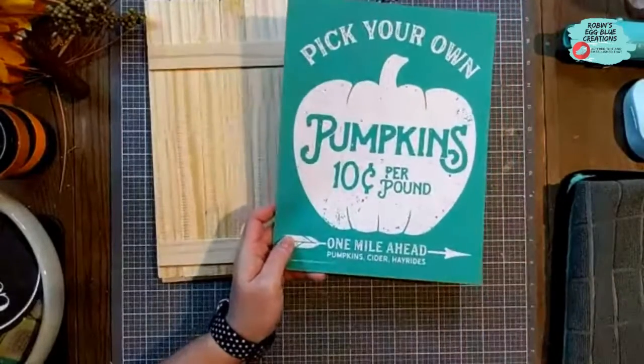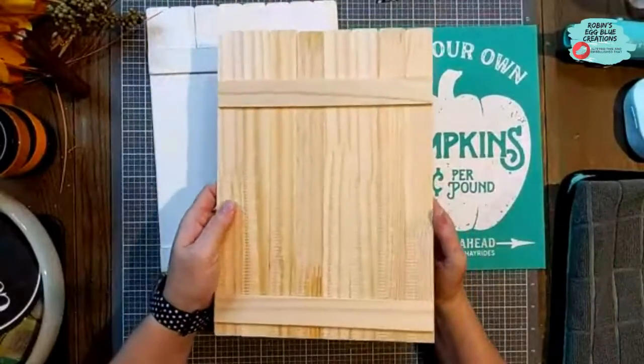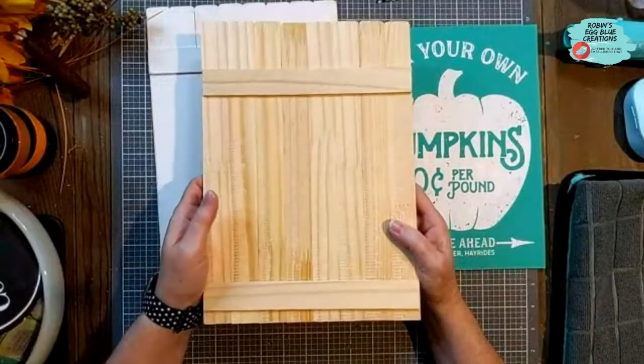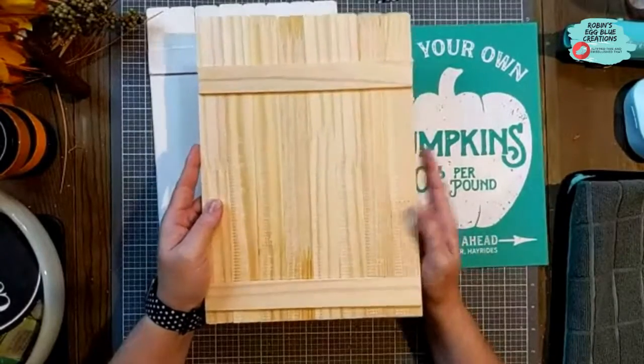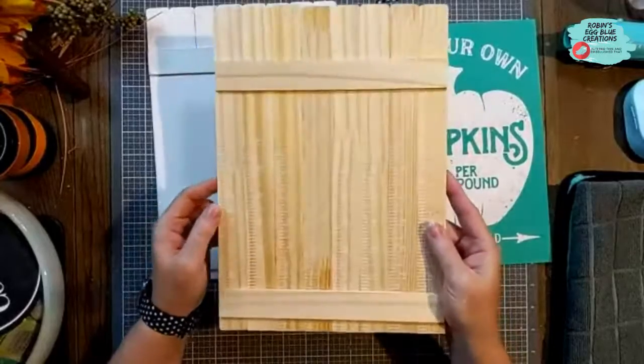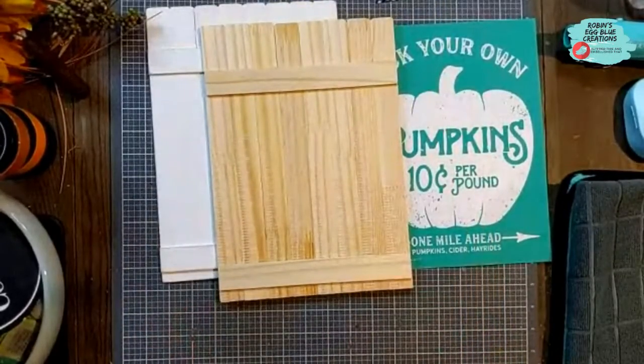Okay, so I have created, if you watched my gnome video, you saw that I made a large pallet sign out of 5-gallon paint sticks. Well, this time I took the 1-gallon paint sticks and I turned them into a pallet. And let me see if I have.